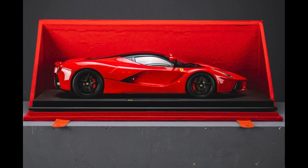Squirrely. On the Ferrari side, a LaFerrari scale model measuring approximately 28 by 12 inches sold for $14,000. It's an artwork. This was a fair sale.